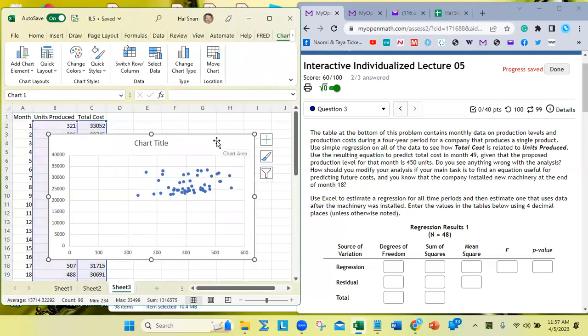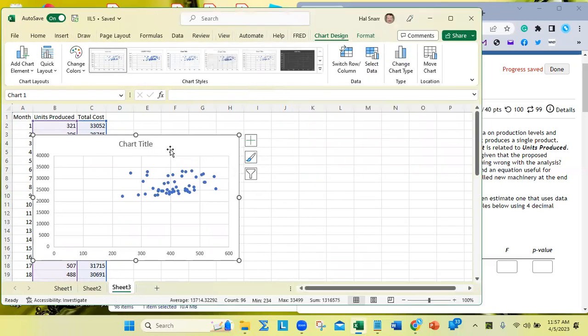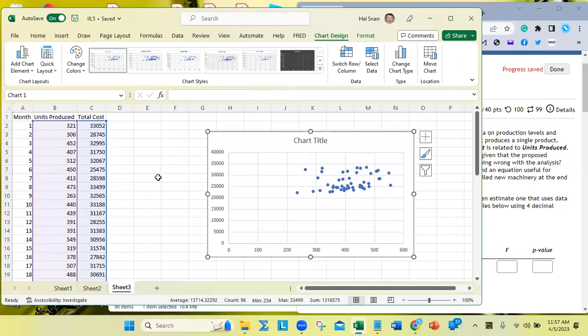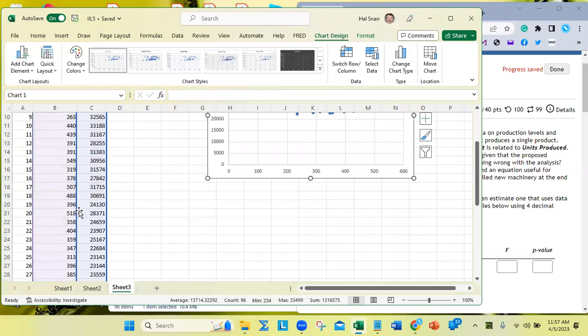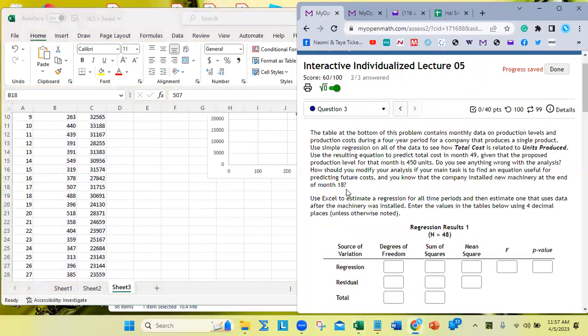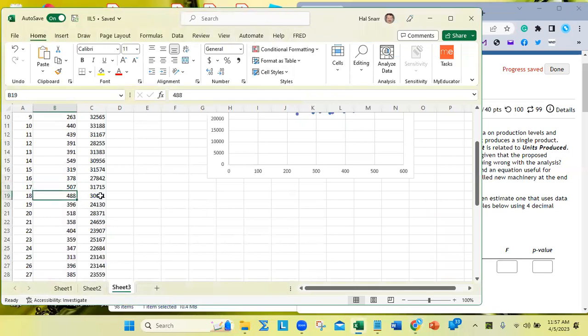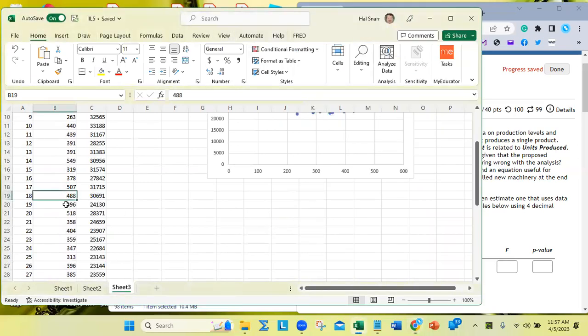Okay, everybody see the scatter plot here? Now this is kind of uninteresting, right? I'm going to set this aside. When was the machine introduced? Was it week or month 18? Month 18, right? So the machine was introduced at the end of month 18, right?